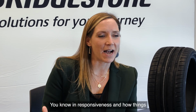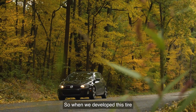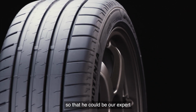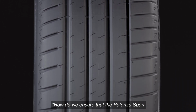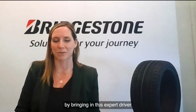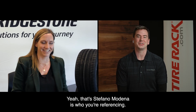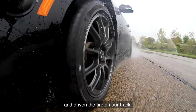Oh, yes. Responsiveness, how things get responsive when it's steering, it's very subjective, right? So when we developed this tire, we actually brought in an ex-Formula One racer so that he could be our expert on how does this feel? How do we ensure that the Potenza Sport has amazing responsive handling and it just feels like, as you mentioned, an extension of the driver? And so I think we accomplished it by bringing in this expert driver to ensure we were hitting all of our desired objectives for the tire. Understood. Yeah, that's Stefano Modena is who you're referencing. He's been here several times, worked with him and driven the tire on our track.